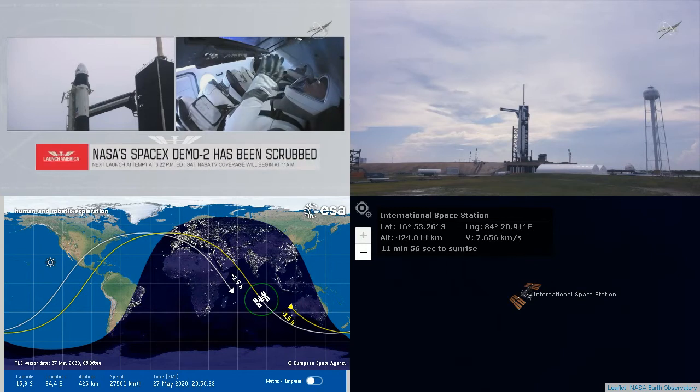And so we should be within just a couple of minutes for that final bit of RP-1 coming off the first stage, and then we'll hear the crew get the go to disarm that launch escape system. We'll see the crew access arm swing back in.